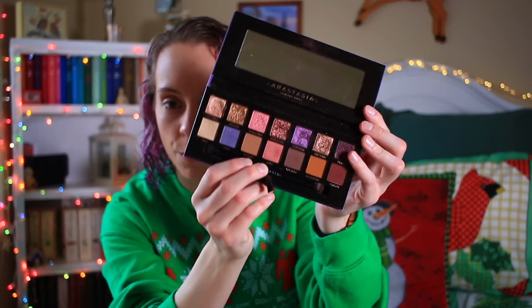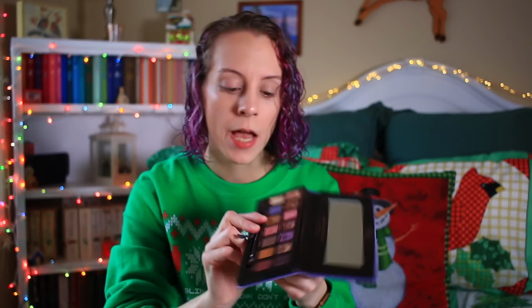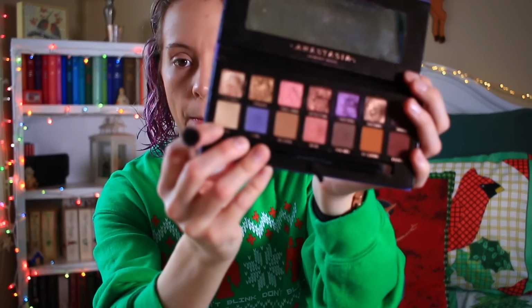I have the Modern Renaissance and the Soft Glam, this one, and then I put their newest one on my wish list for Christmas. So it looks like this. It's really, really nice for winter because it has a lot of purpley pinks and neutral shades. For what I've been using for my everyday wintry type look, I start out with this color right here, which is Base, and I take my fluffy Sonia Kashuk brush, number 109, pat it in, and then sweep it across my lids. It's a nice neutral shade to start out your eyeshadow look.